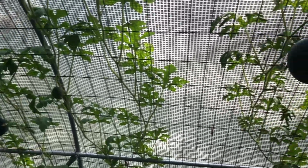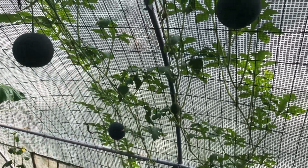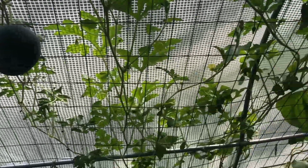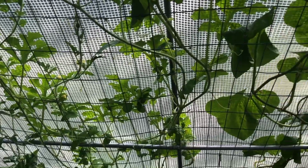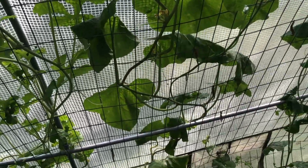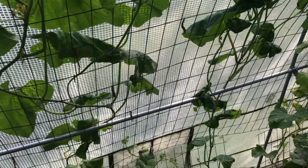Anyways, like I said, this is going to be twice as many that I have grown this year than I grew last year. So, you know, I've actually made some strides there. My melons, my other melons, this is the Hale's Best. They're producing lots of flowers and they're not producing any fruit.